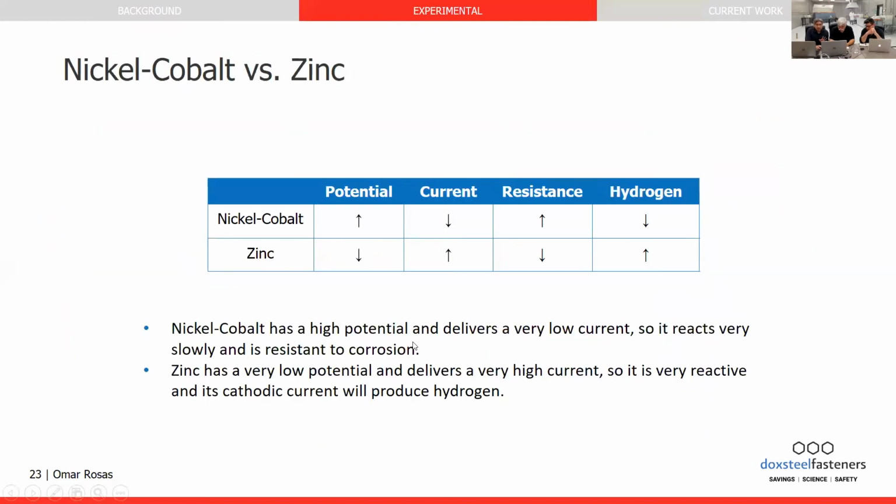Let me summarize this plot with this table. Nickel-cobalt has a very high potential and a very low current. It's very resistant to corrosion, and it produces no hydrogen. On the other hand, zinc coatings, or sacrificial coatings in general, have very low potential. They deliver a lot of current, very high current. They are poorly resistant, and they release a lot of hydrogen. So this is the important thing regarding the kinetic analysis. The kinetics is telling us that nickel-cobalt is going to have slow kinetics, while zinc coatings are going to be very fast.